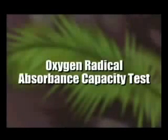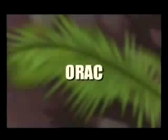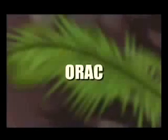Scientists have created a test to measure an antioxidant's ability to pacify the free radicals in our system. This test is known as the Oxygen Radical Absorbance Capacity Test, often referred to as the ORAC test for short. Fruits are tested with this and are graded with a number, which is known as their ORAC score or ORAC value. Let's take a look at how the acai berry stacks up to its competition.